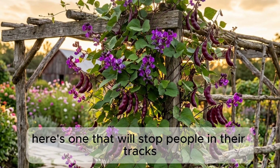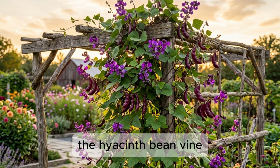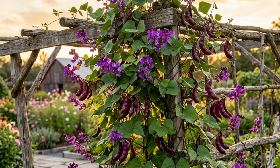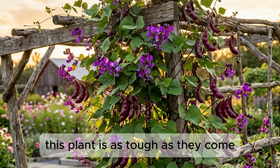Here's one that will stop people in their tracks when they walk past your garden. The hyacinth bean vine is one of the most beautiful climbers you can grow, with rich purple flowers and dramatic deep purple seed pods. But don't let the looks fool you, this plant is as tough as they come.